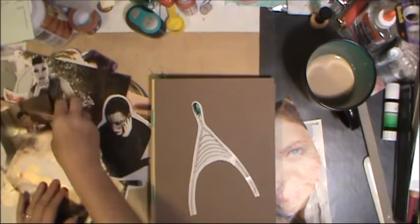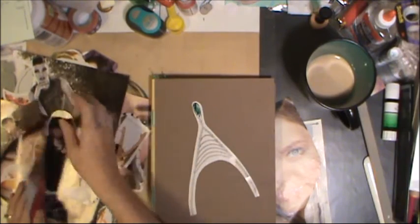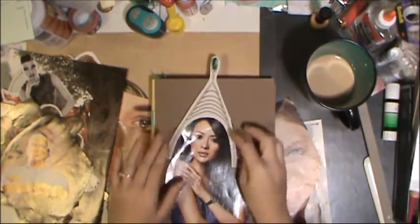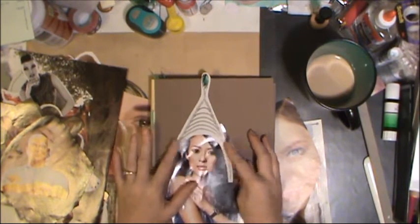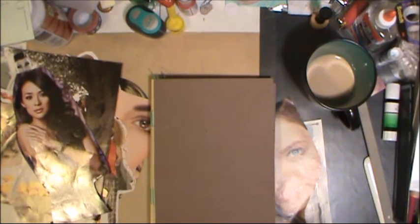But say we had a face that was arranged in the correct orientation, which I'm not sure I do have one. Let's just use this woman. Say this was the correct size. I could easily trim the sides off and give her a weirdo hat. See? So I'm working on those.